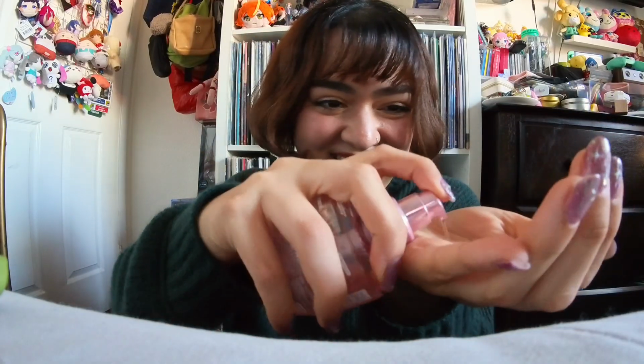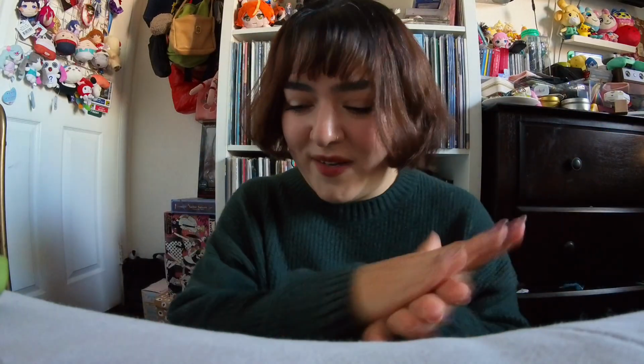This I tried a few times just while I was browsing other stores. It smells really nice. It's a very lightweight liquidy serum, and this is the Pink Me Ululis hair serum. There's a few different kinds, but the pink one just smelled really fresh and it didn't weigh my hair down.